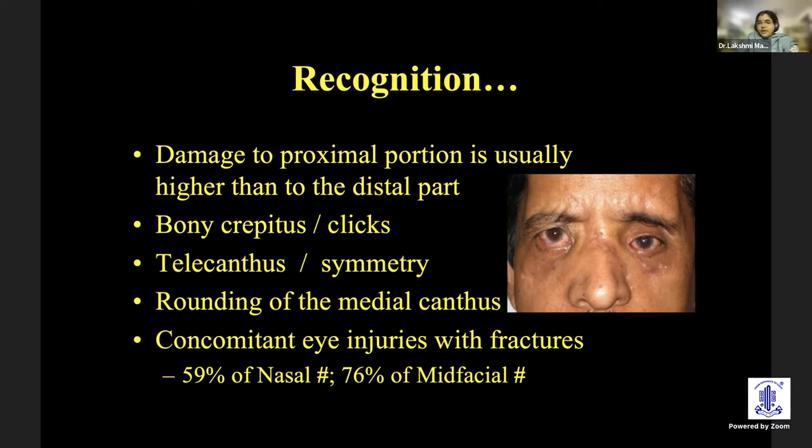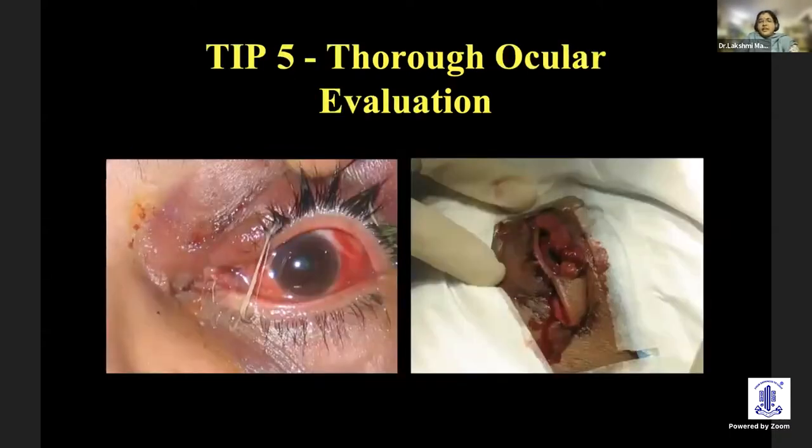And of course, once you identify the punctum and canaliculus, do a thorough clinical evaluation. And when in doubt, the patient needs imaging. They will need a CT scan with 3D reconstruction. Might as well do a CT DCG also in the same sitting.